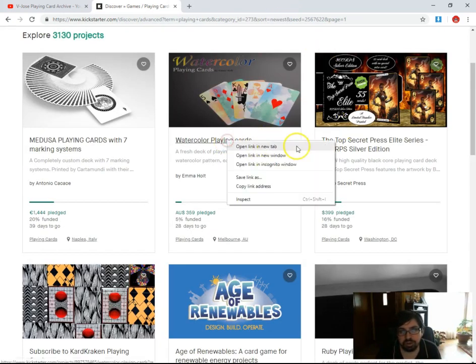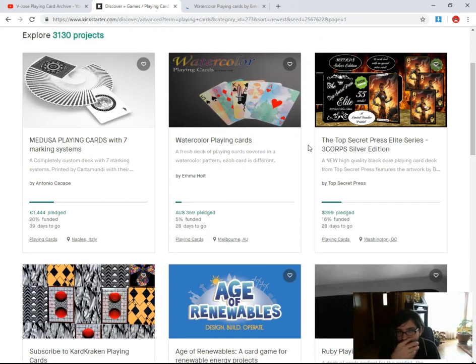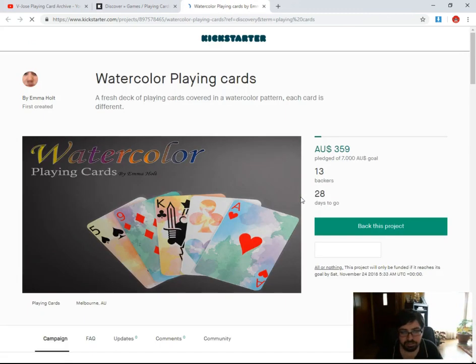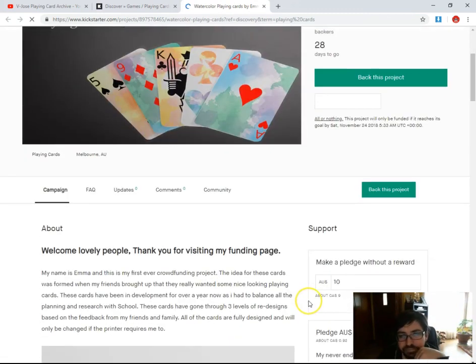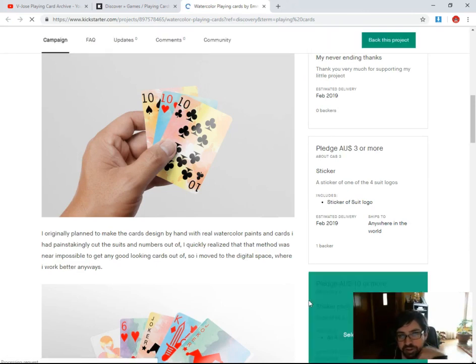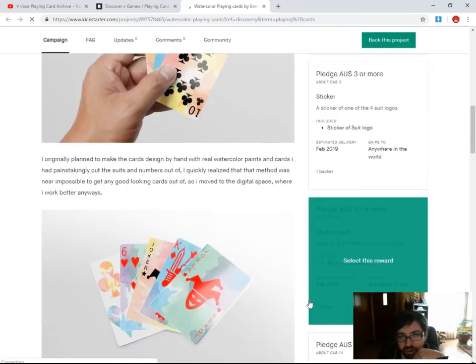Then we got Watercolor Point Cards by Emma Holt. 5% funded, 28 days to go. It looks weird, just a little bit. Well, maybe weird is not a good word to use. Basically, they've modified the face. They customized the faces. They've all got watercolor on them. They're all painted up.